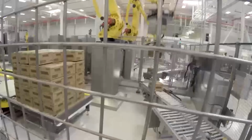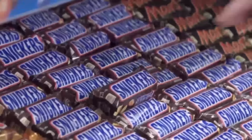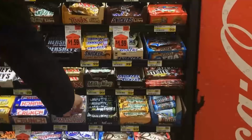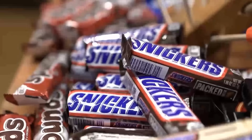The final step in the process is palletization and distribution. Automated systems stack the packaged cartons onto pallets in precise formations, optimizing space for transport. These pallets are then shrink-wrapped for stability and loaded onto temperature-controlled trucks for distribution to retailers worldwide. Snickers bars are shipped to over 70 countries, requiring an advanced logistics network to ensure that they arrive fresh and in perfect condition. Throughout the entire production process, Mars maintains stringent food safety and sustainability practices.